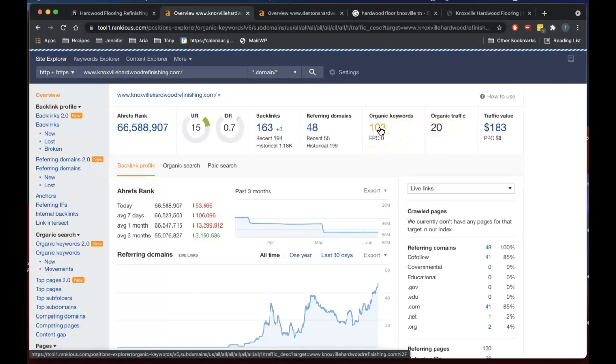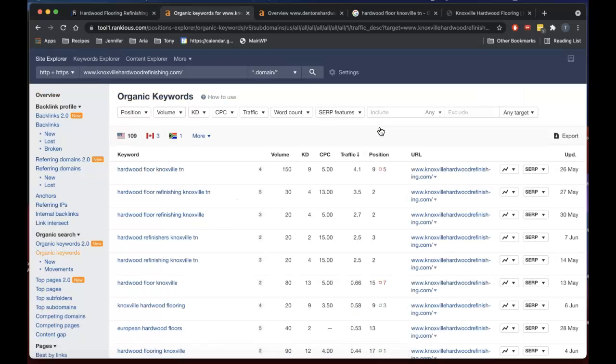If we look at these keywords, you are ranking really highly for a few. So refinishing here, hardwood floor refinishing, Knoxville, Tennessee, 30 searches a month, difficulty of 4 out of 100, so not hard to rank for, and you're sitting at about position 2. Same for this guy, same for this guy, same for this guy. Slightly less searches, but about the same position. This is the one that stands out as a high search volume. A little bit harder to rank for, but you're sitting in position 9 or 8 or so.